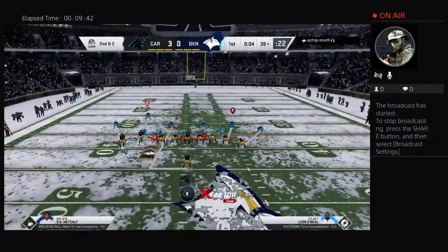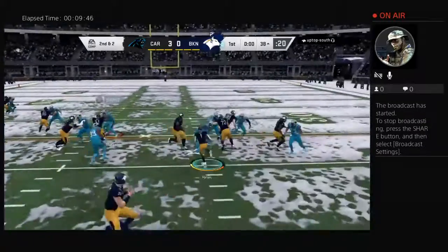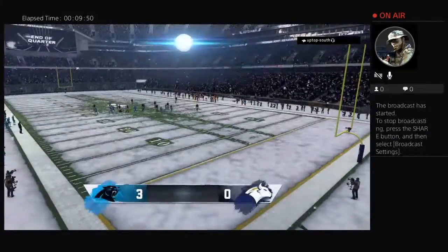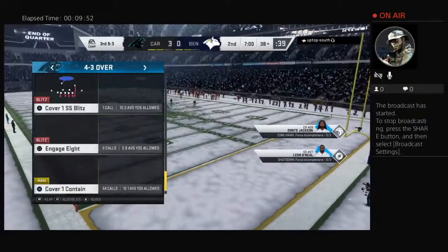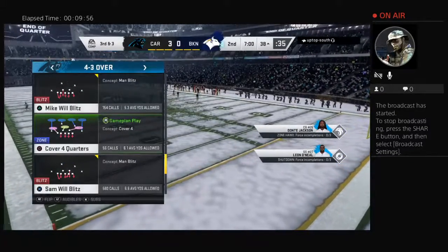Here's 2nd and 2. Now a give right side. It's Hines, and he is met in his tracks behind the line of scrimmage. 3-0 after 1 on EA Sports.